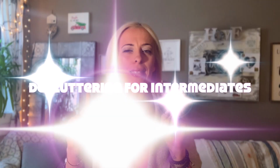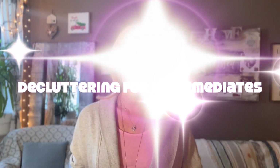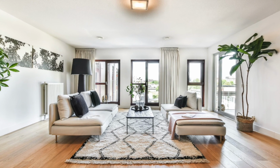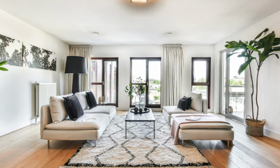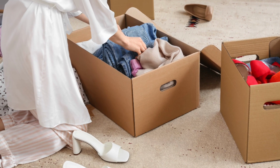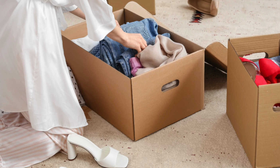Today is all about decluttering for intermediates. You are an intermediate if you have gone through the initial decluttering process and have made significant progress. You have a system for letting go of items and you have a clear understanding of what items you should keep and what items you should let go of.